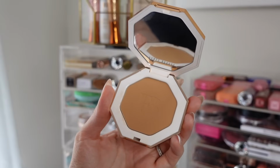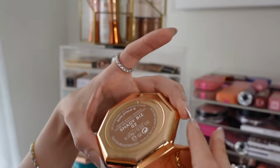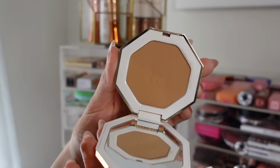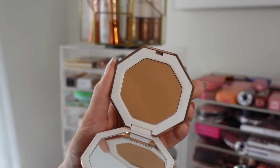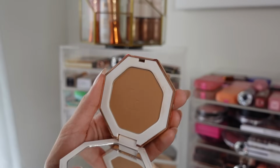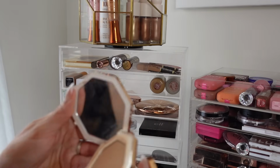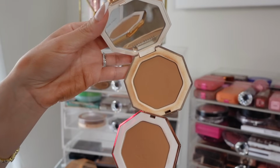I have a fresh bronzer here from Fenty. This is one of my favorite powdered bronzers. It is the Sunstalker Instant Warmth Bronzer in the shade Shady Biz. Shady Biz is my perfect color from Fenty. I feel like it's warm, but it doesn't pull too dark on my skin. Like it's just literally the go-to everyday bronzy shade. I have another one in here somewhere. Where is it? It's right here, Shady Biz, yep. So we have a new one and we have an old one. Honestly, I don't need both.